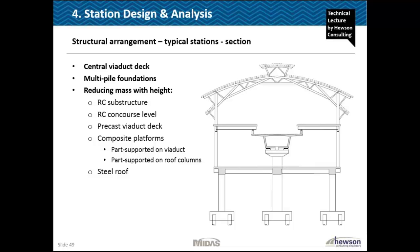The platforms are composite, so steel concrete composite, and they are part supported on the viaducts and part supported on the roof columns, as you can see in that section. And then the roof itself is steel. It's formed of CHS steel truss members, which I'll show you a bit more in a second.